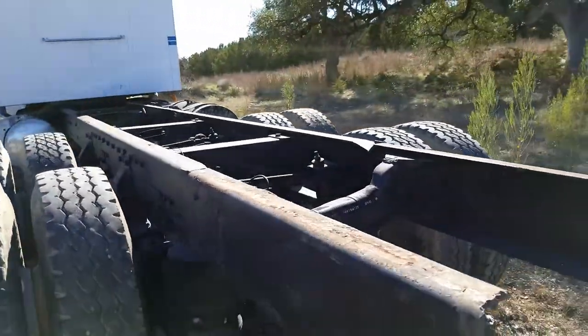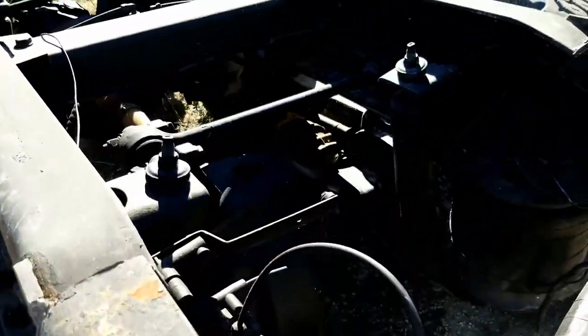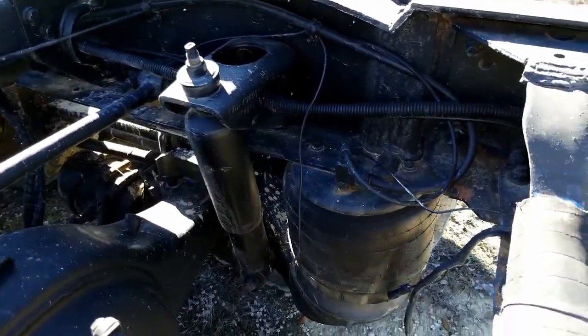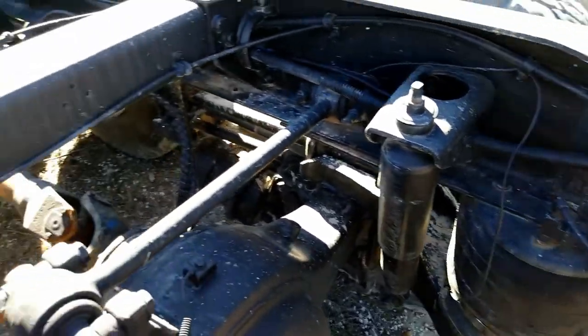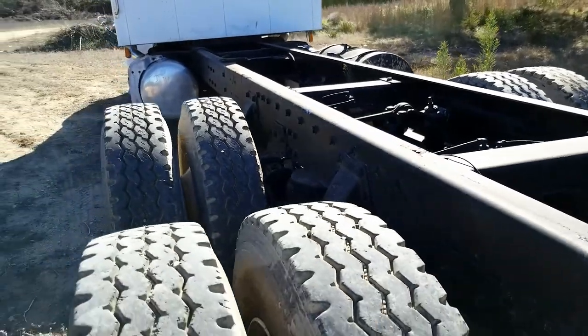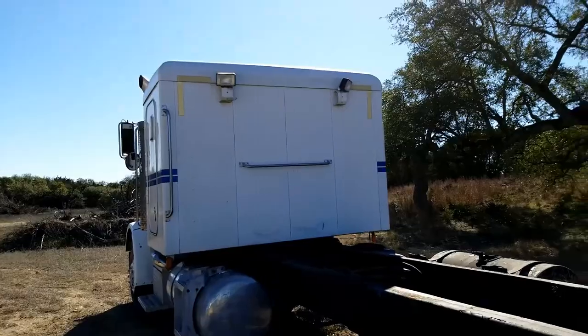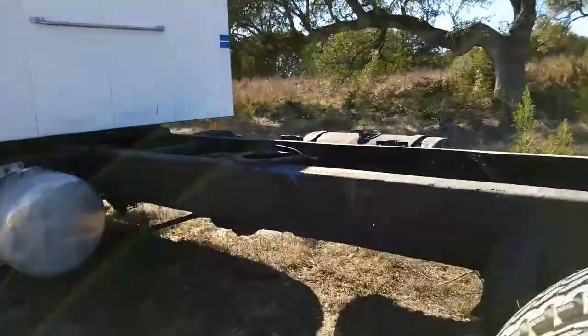All the airbags, yeah, they look a little dry, I guess, but not overly. They're holding air. The air system does have a leak, but it's one that I was fully aware of when I bought it, and it is nothing more than a connection. So we'll put some tape on that, and we'll re-thread it. That thing should be good to go.